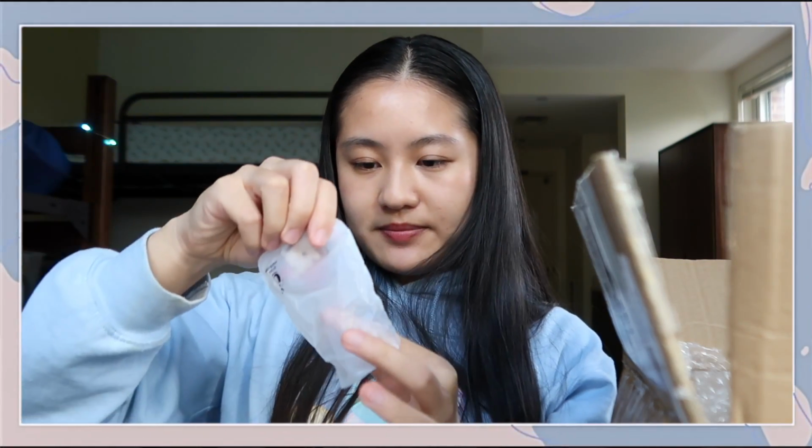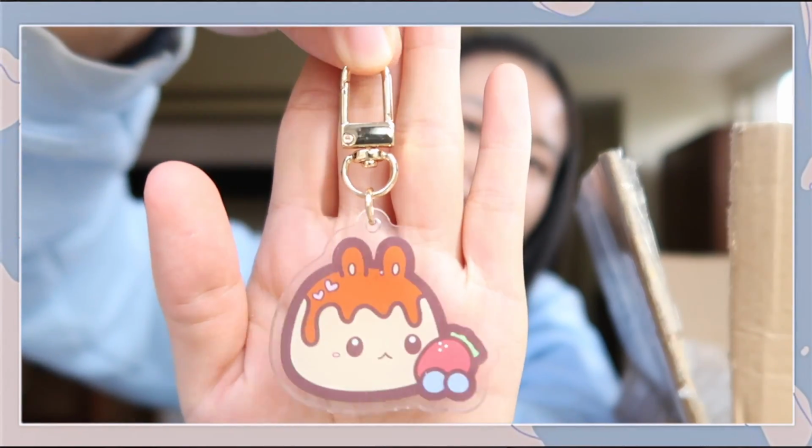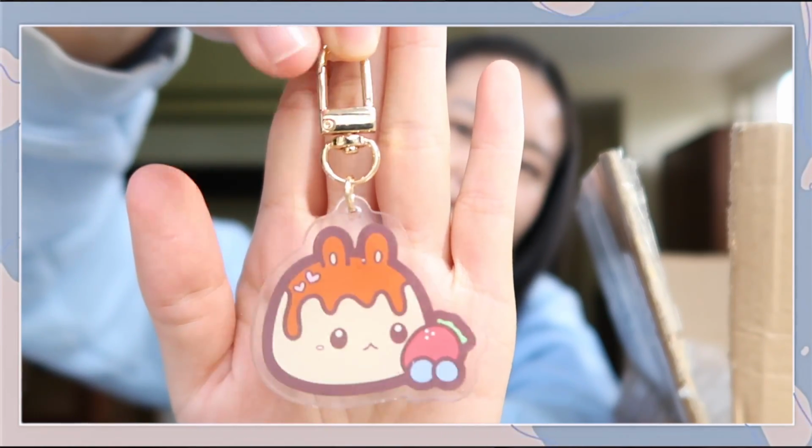And this one is a different type of keychain attachment. It's still gold, but it's this kind. And I never had this before. I think as I design more keychains, I'm going to play around with the keychain attachments, because I want to try every single one. These are so cute, and I never had these before. Oh, it looks so cute. I'll put this to the side.